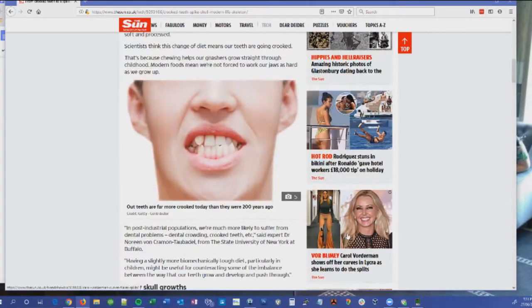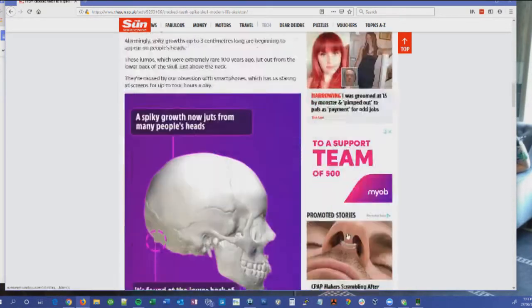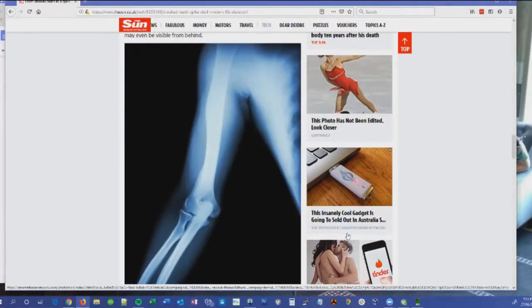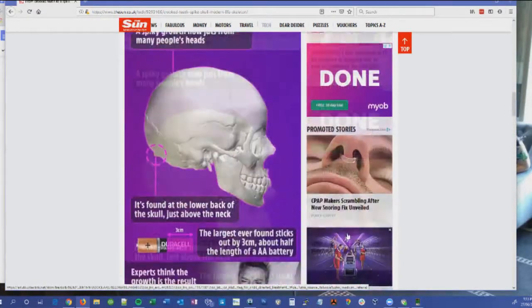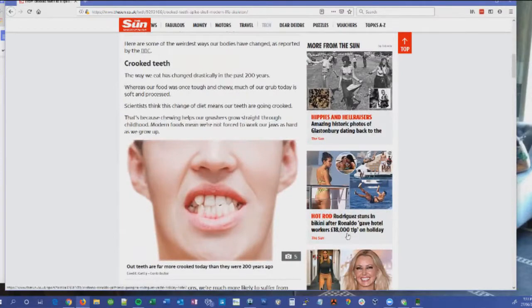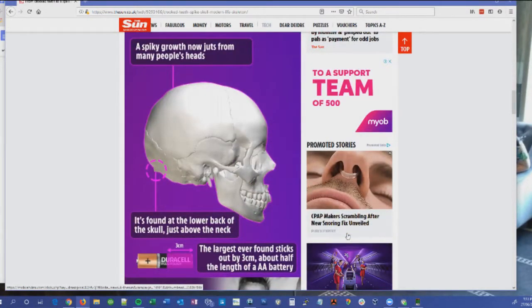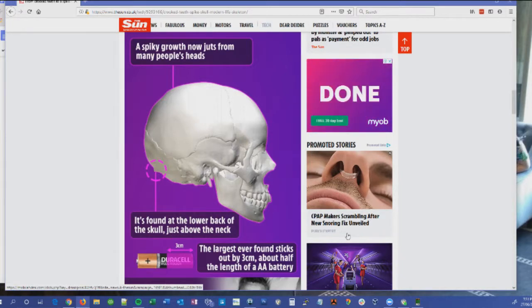Teeth. Yeah, and then narrow elbows. Humanity's elbows are shrinking because our skeletons are becoming more fragile. We're more likely to suffer dental crowding and crooked teeth than we were 200 years ago. And we constantly tap at our smartphones, and it's changing the way our brains interact with our fingers. Right, I think you might be looking at the same page, actually. Here are some of the weirdest ways that the body's changing.